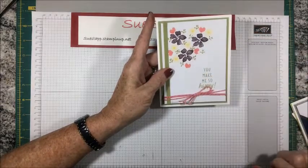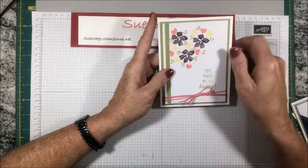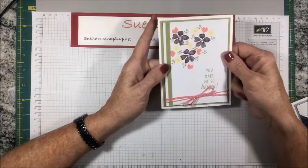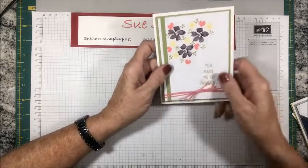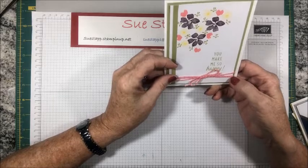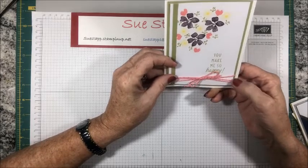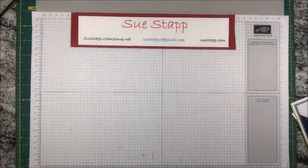These are those hearts in Flirty Flamingo. And I did the little centers in the yellow. Actually, this is the pineapple punch. It's nice and bright. I took this and I wrapped it around 3 times and then put a little bow on there. And again, just some more texture and another depth to the card.